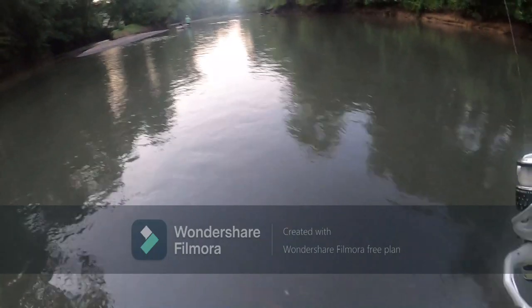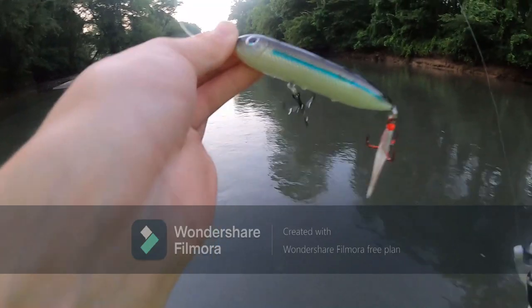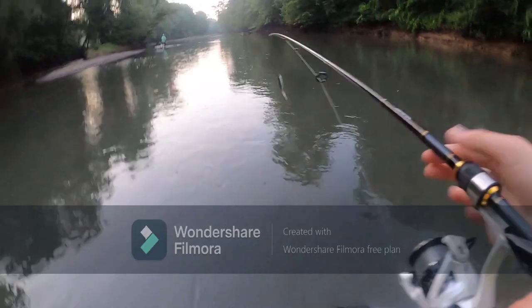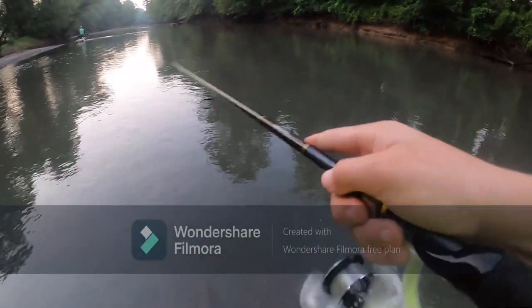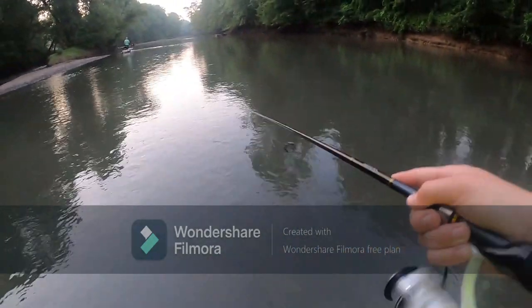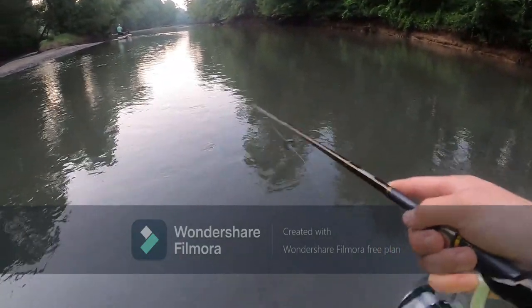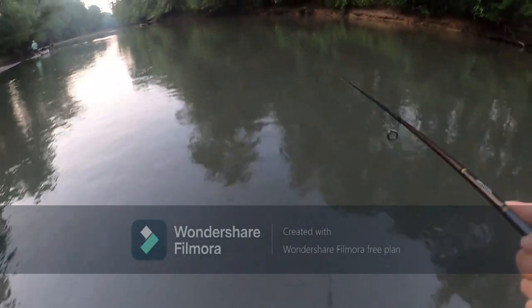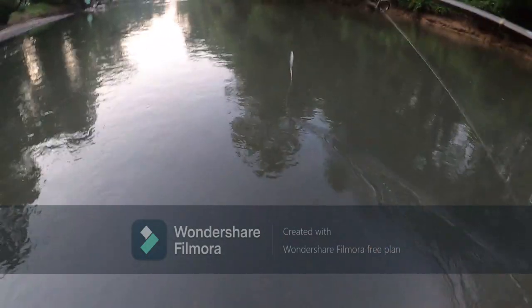Alright guys, so the lure I'm throwing, since it's top water time, is a Head and Super Spook Junior saltwater silver mullet with a feathered treble, or with a Mustad on the point, feathered treble. And I mean, we haven't gotten bit yet. Y'all probably can't see it right now. The river here is really clear.